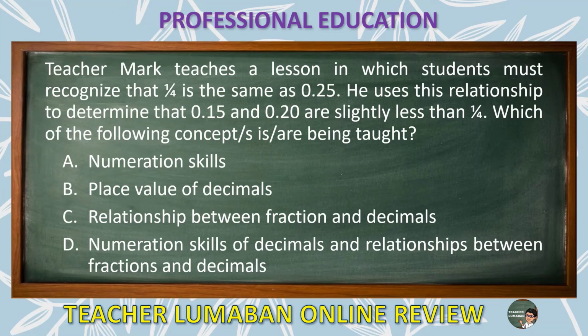Choose the suitable answer based on the given choices in 5 seconds. 5, 4, 3, 2, 1. The correct answer is letter D, numeration skills of decimals and relationships between fractions and decimals.